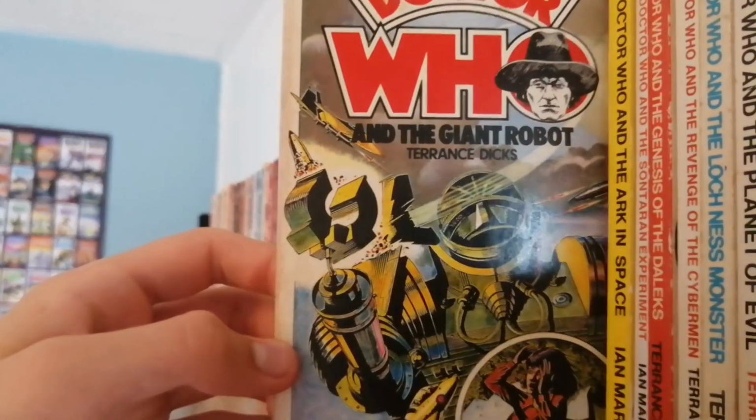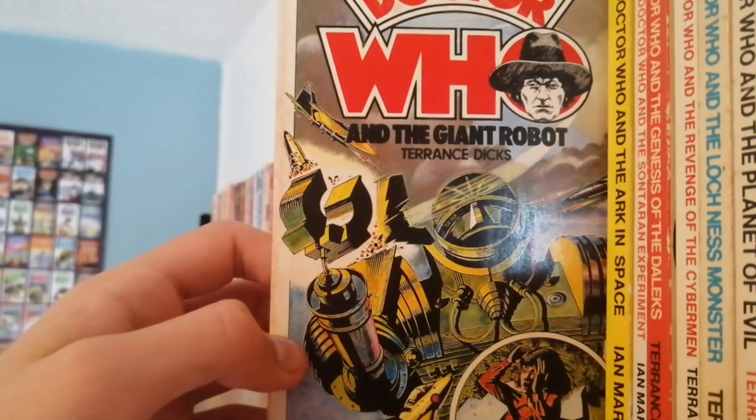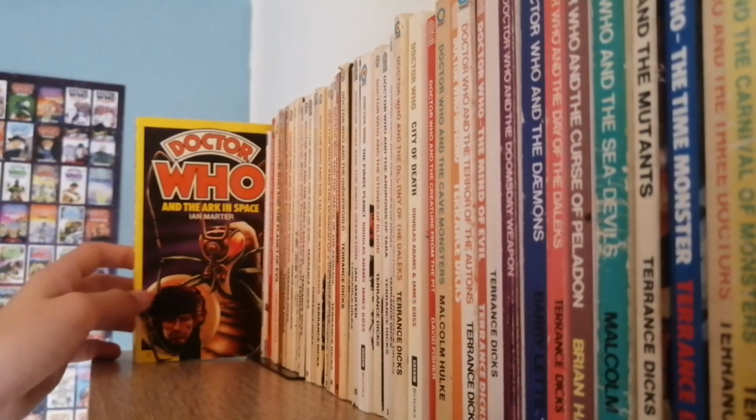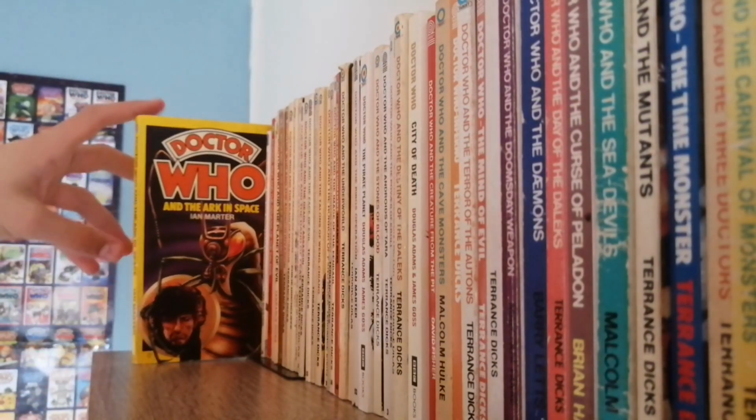Next up we have Doctor Who and the Giant Robot, which obviously kicks off Tom Baker's era. Such a lovely book. Moving on, we have Doctor Who and the Ark in Space, which has got such a lovely iconic cover there as well, with a lovely yellow spine.